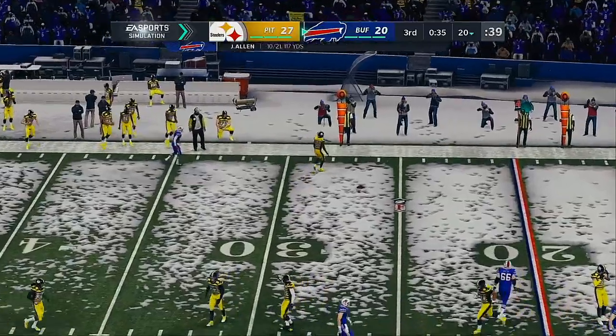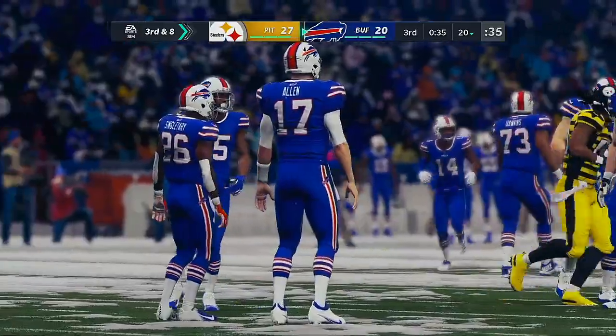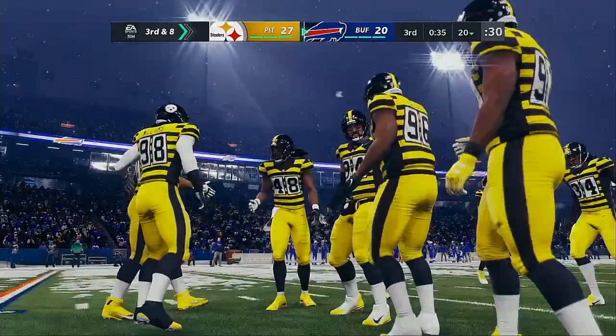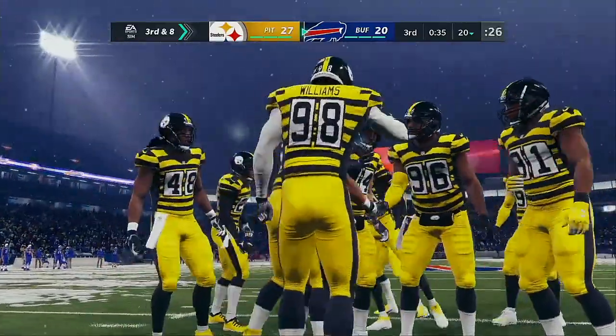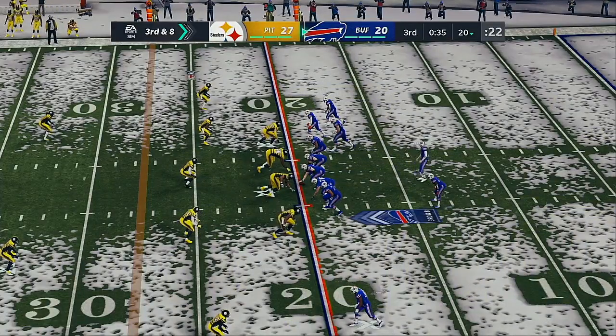And his throw's going to be incomplete. Receiver coaches preach to their guys all the time, separation, that's what's going to make the play successful. That time there was very little, and I think they were actually fortunate that it was only knocked away and not intercepted. So the failure to connect on second down, that leaves them staring up here at a 3rd and 8.